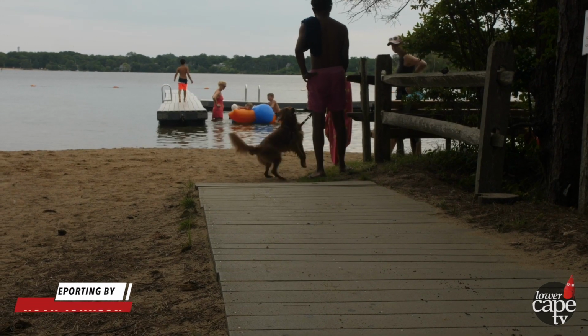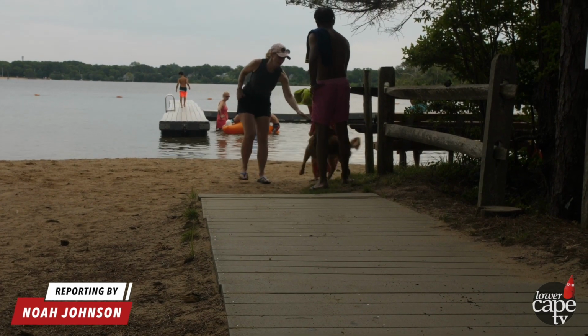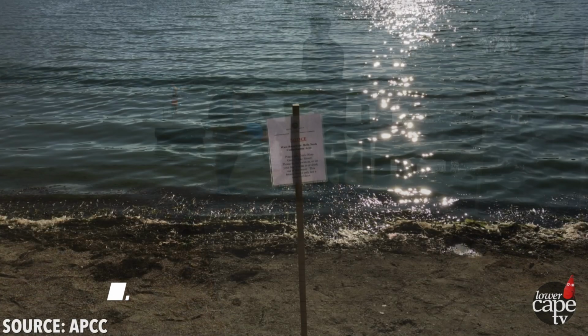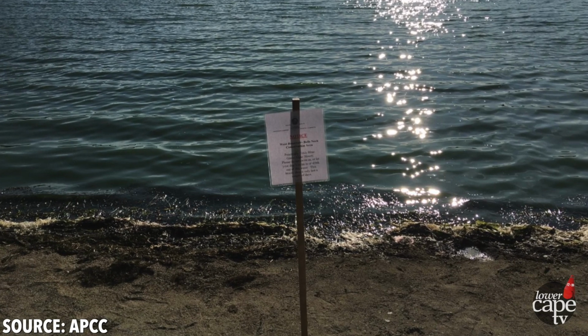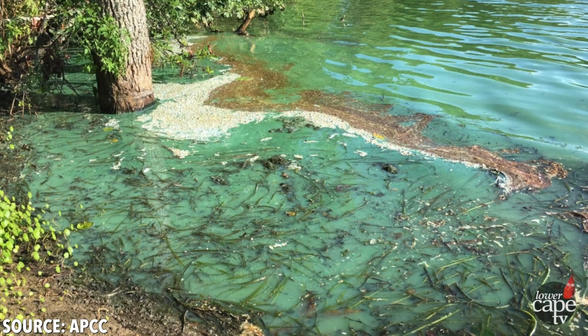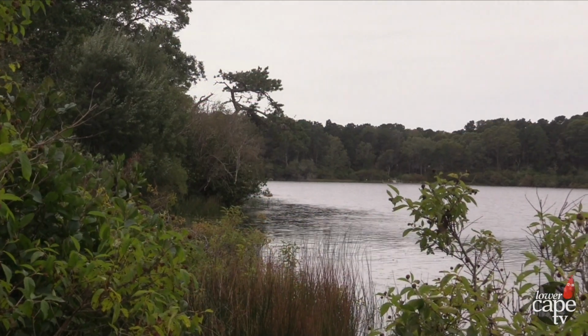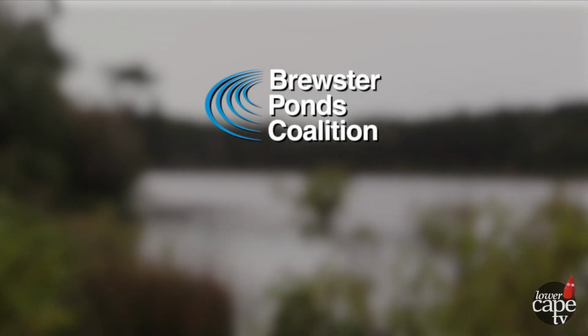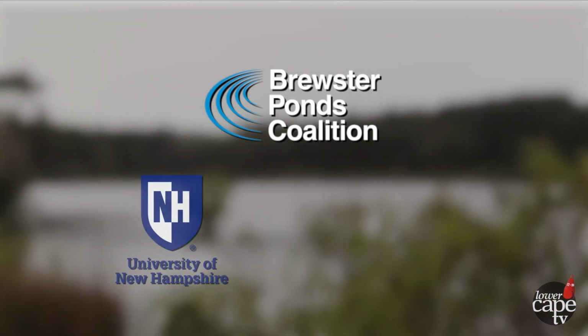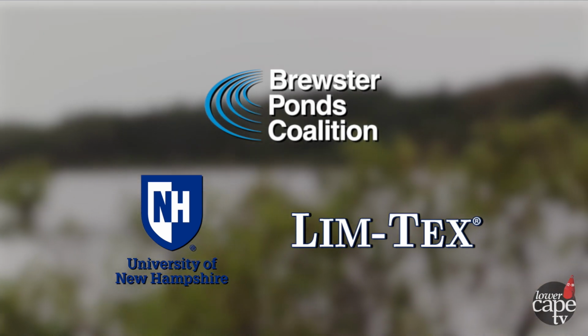Cape Cod is home to nearly 1,000 ponds, which provide a popular change of pace from the region's many saltwater beaches during the summer months. However, rising temperatures and growing pond nutrient concentrations increase the prominence of toxin-producing cyanobacteria blooms, which pose a threat to people, pets, and wildlife. On the Lower Cape, the Brewster Ponds Coalition contributes to cyanobacteria research at the University of New Hampshire and Limtex, a company specializing in water quality monitoring devices and equipment.